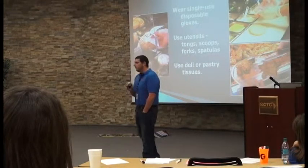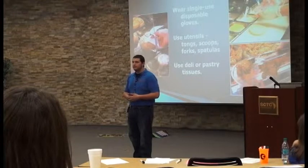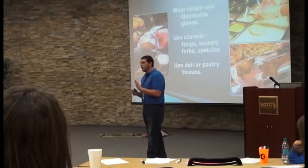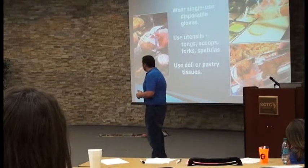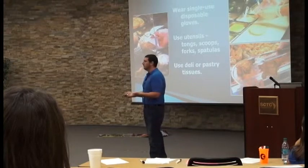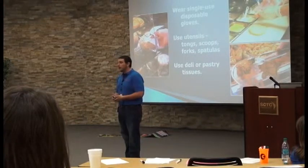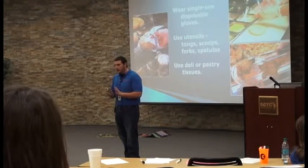Gloves are the most abused thing that I ever see in a food establishment, because people think, I'm wearing gloves, I don't have to wash my hands. I'm sorry, but if you put on clean gloves with dirty hands, you've contaminated those gloves, and you're not doing any good. Don't wash your gloves in the sink. Gloves are cheap. If you soil them, throw them away. If you contaminate them, throw them away. If you rip them, throw them away. They're really cheap, I assure you. I catch people washing their gloved hands in the sink.